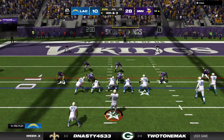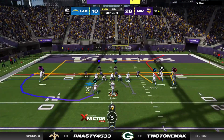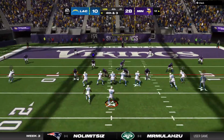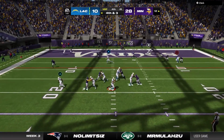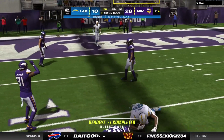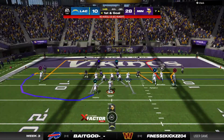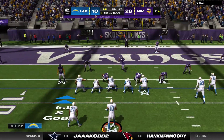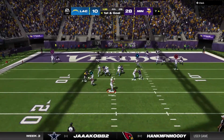Grenade. Run. They snap it to Herbert. Pass taken in by his big tight end. And the Chargers are going to have 1st and goal as they try to finish off this drive with 6 points. Herbert throwing again.